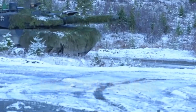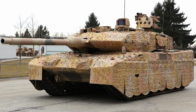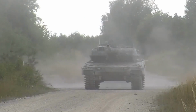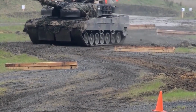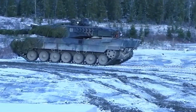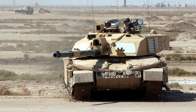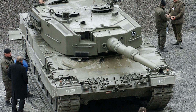RPG rounds and IEDs are no match for the Leopard 2A7 when it comes to conventional and urban warfare challenges. Due to its powerful gun and innovative fire control system, this tank has superior precision and a longer range of fire than other tanks. The Leopard 2 series tank outperformed the American M1A2 SEP, the British Challenger 2, the French Leclerc, and other tanks in various international tank challenge tournaments.